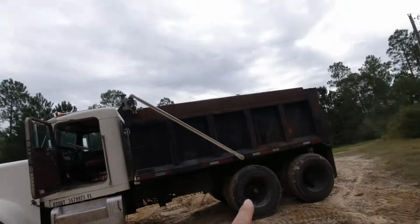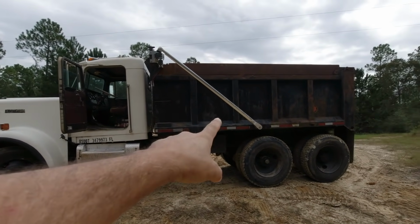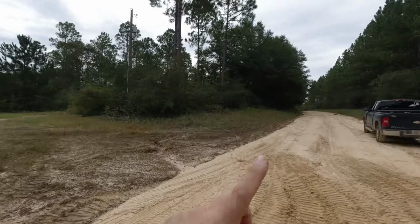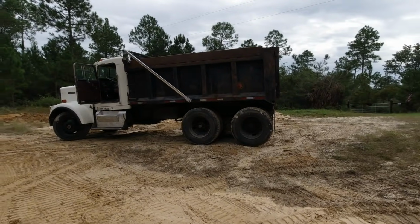Here's the bed on this old Kenworth dump truck. So this bed came off of the dump truck we sold to them. Now it's on this Kenworth and they're using it. I mean, they're clearing roads and they're doing all kind of cool stuff. It's good to see this thing living again.